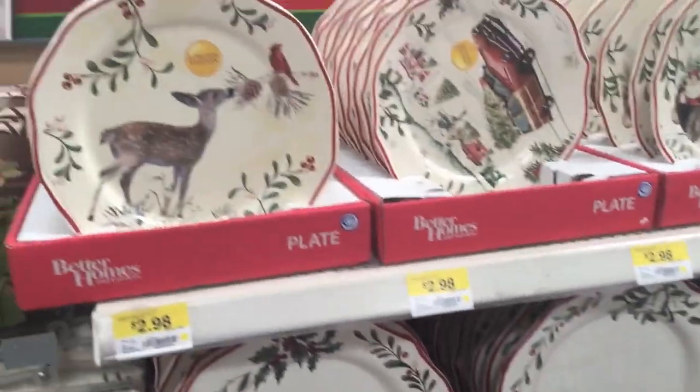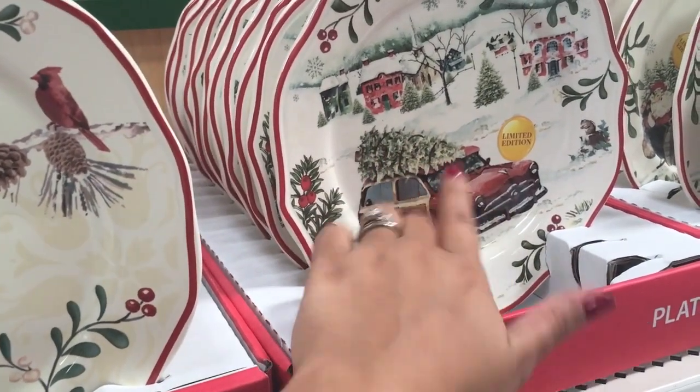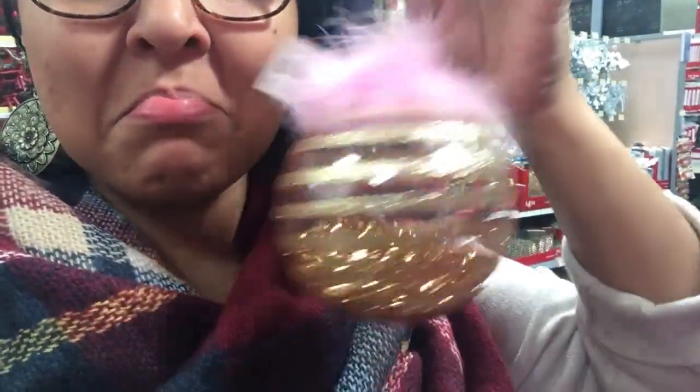Oh my goodness. One year I'm just going to go all out. Oh, I love it. I love the vehicles, but the trees. I mean, I lean more towards the truck, not the station wagon. But love this. I love everything. Just love it all. I made it over here to the ornaments and I'm trying to see if there are any pink ones that really grab me. There's this one. It's full of glitter. Okay, so there's that. There's also this one.